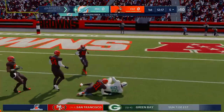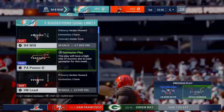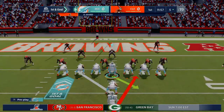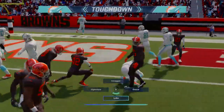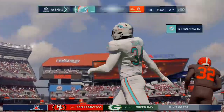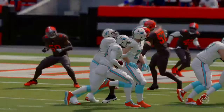This throw caught right around the 6. And the Dolphins are going to have a first and goal as the tackle is made at about the 5. A nice pickup of 14, and it moves the stick, sets up a first and goal. And he will take it in for a Dolphins touchdown. A 5-yard touchdown run, and the Dolphins take it right down and score.